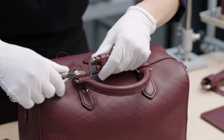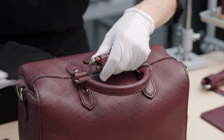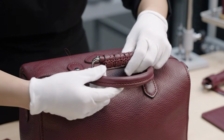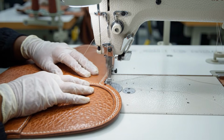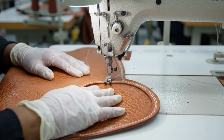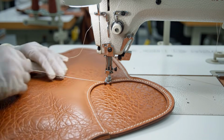Handles are reinforced and attached securely because they must support repeated lifting while remaining comfortable and visually balanced. Industrial sewing machines create strong, consistent seams, while experienced workers carefully guide curves and delicate sections.